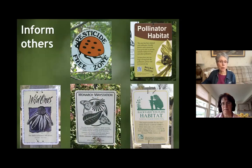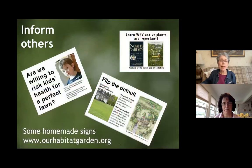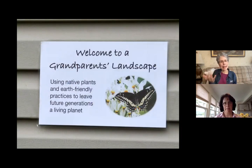These are all available for purchase. And I've done other signs too, and you can download them from my website in the ACT section. And I have a whole bunch of signs, and I feature the one, "Welcome to a Grandparent's Landscape, using native plants and earth-friendly practices to leave future generations a living planet."